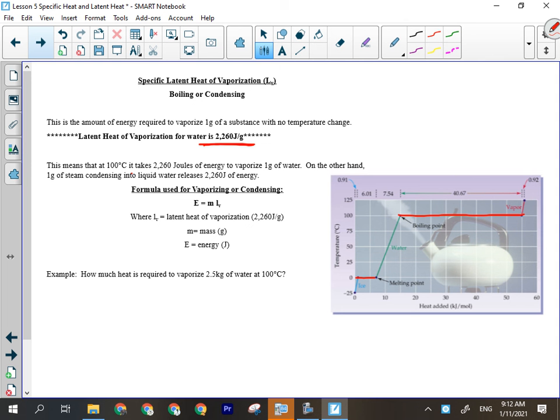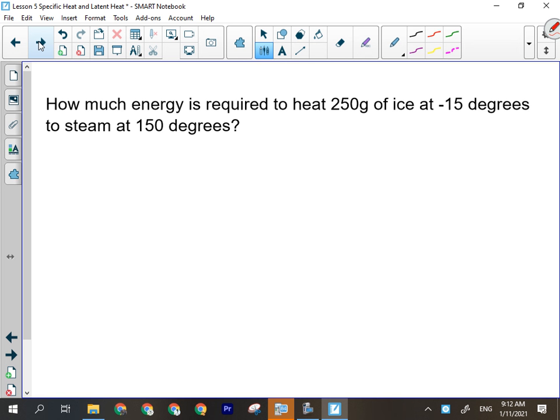Questions on that? Okay, so we're going to look at some of the problem solving that we're going to have to do here with the latent heating stuff. So I want you to copy that problem down in your notes. I'll give you a minute to do that, and I'm going to walk you through how we solve it. Give you a minute to get that one written down.